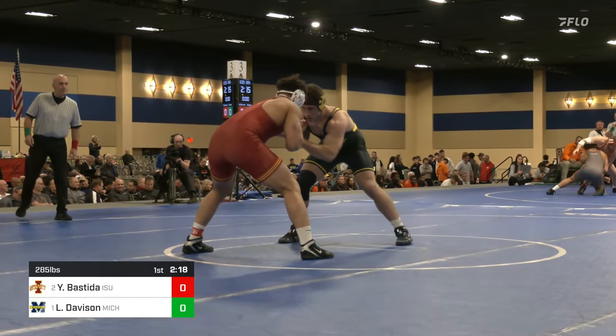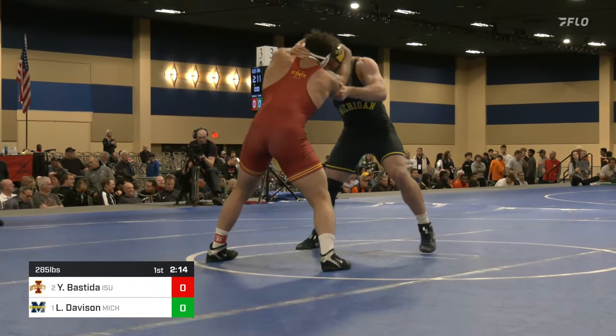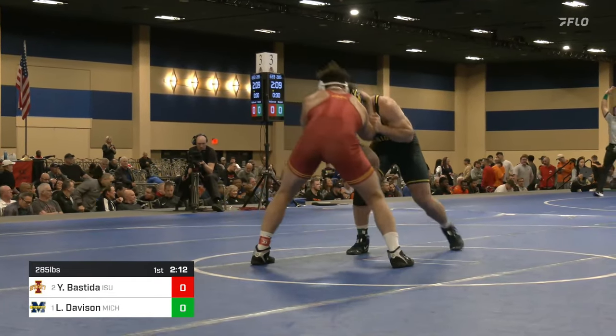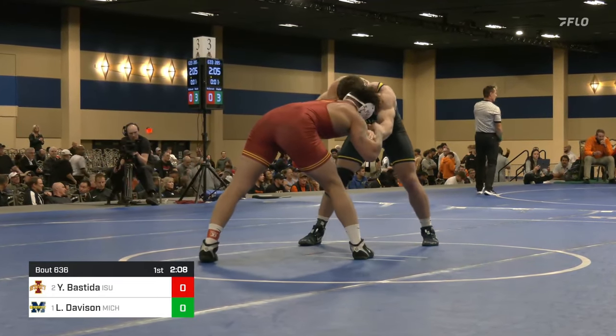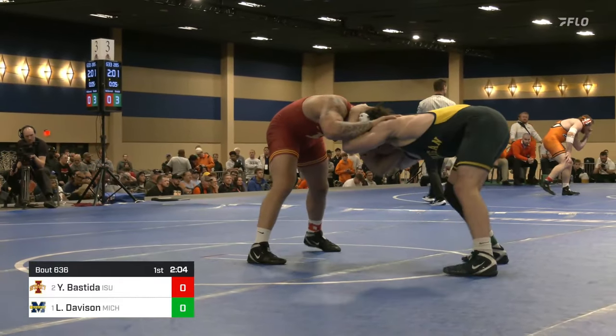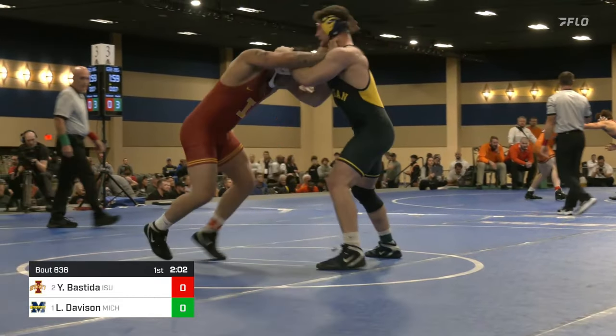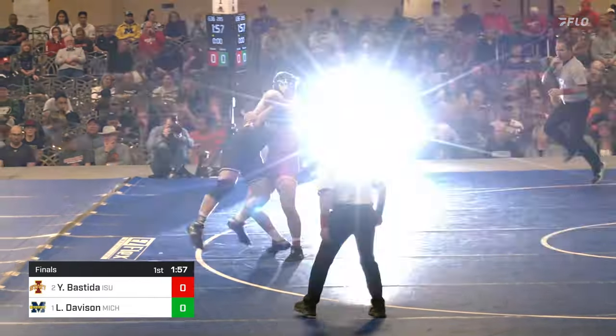Yeah, you mentioned Bastida coming up from 197, and it's like, okay, where does he fit in this heavyweight field? You have Kirkfleet, Hendrickson at the top, but then right after that is Lucas Davison. So this match is going to tell us a lot about where Bastida is. A little bit of a feeling out process so far, as Davison, Jackson, underhook, body lock for Yonger.